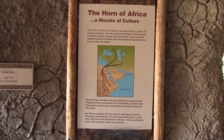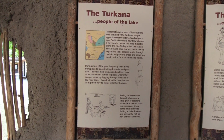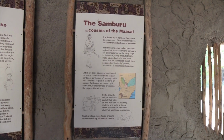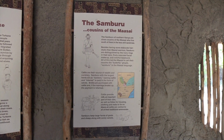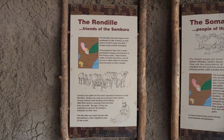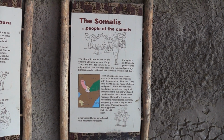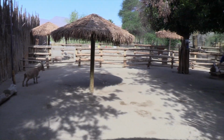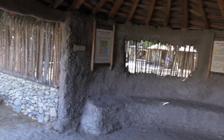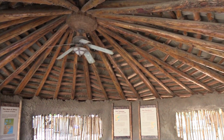The Horn of Africa, a mosaic of culture. The Turkana, people of the lake. The Samburu, cousins of the Maasai. You got the Rendille, friends of the Samburu. And the Somalis, people of the camels. Yeah, so I like the goat yard. You got this covered area here with some seating. Get out of the sunlight.